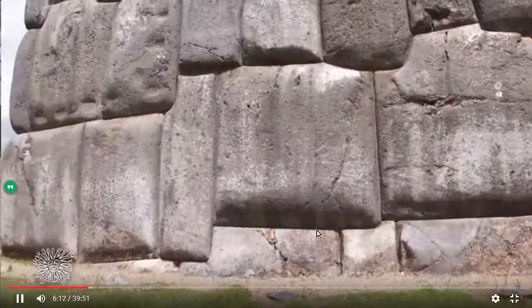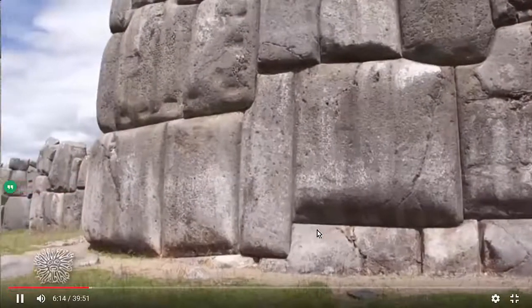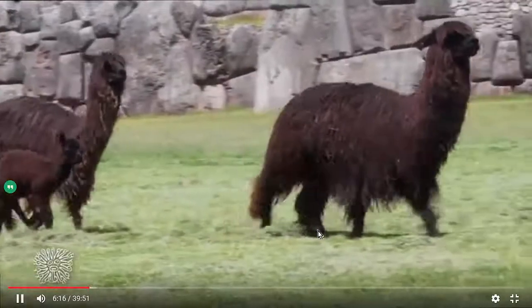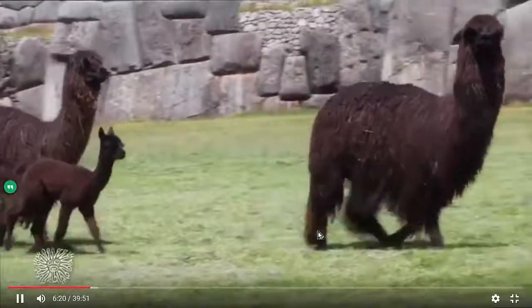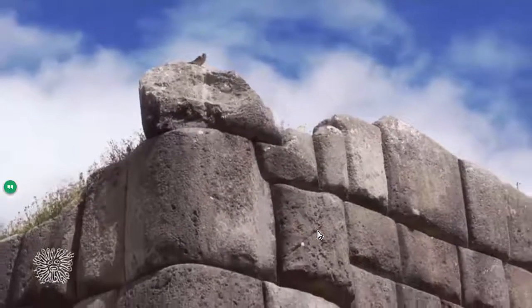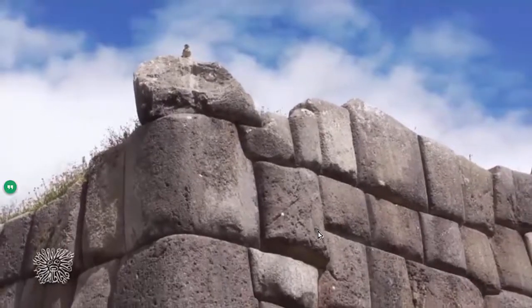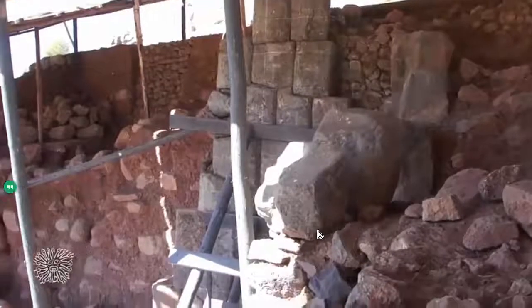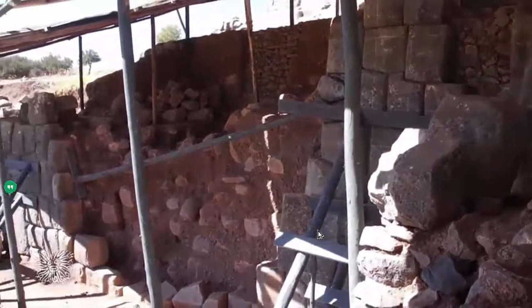UFO Proof here. So we're going to talk about ancient alien theory today, and what are your guys' thoughts on it? I'm going to give you guys some of my questions and some of my thoughts about it. First, we're going to start here with Sacsayhuaman. I love Peru. This whole place is crazy. But I really think that Peru has a much stronger connection.